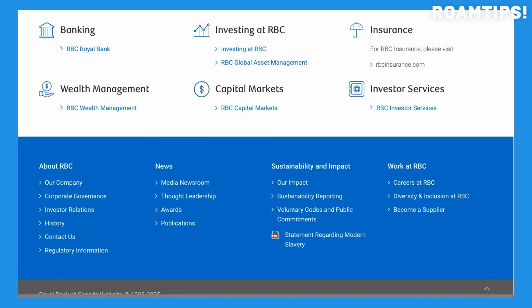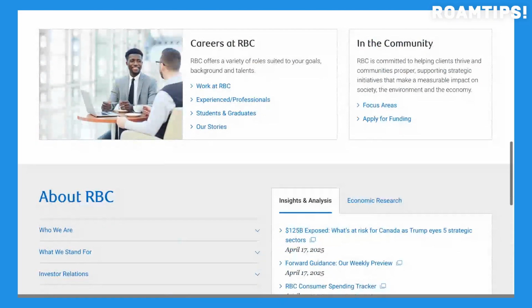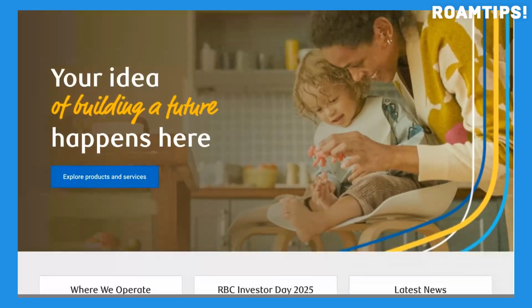RBC emphasizes convenient digital banking, a wide network of branches and ATMs across Canada, and personalized financial advice. They often promote competitive interest rates and various perks depending on the specific account or service. You can find information about specific fees on their site, but generally speaking, they're pretty upfront about their pricing structure. Availability is Canada-wide, and you can easily locate branches and ATMs using their online branch locator.